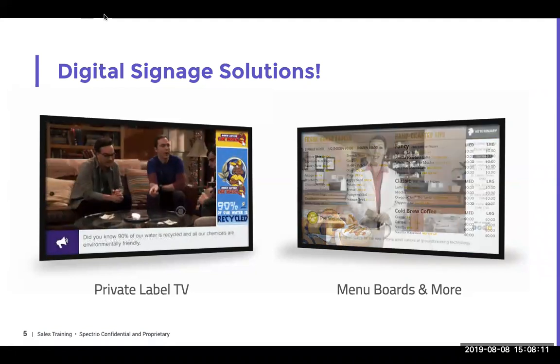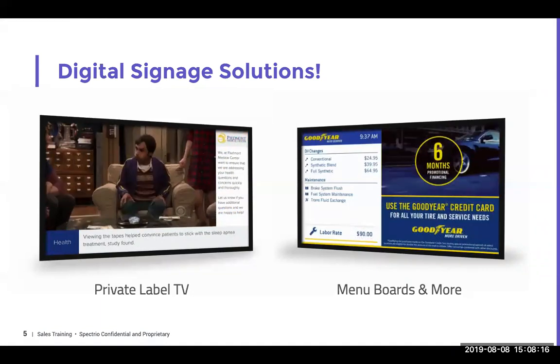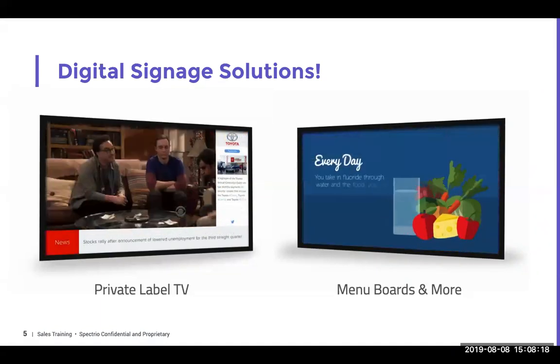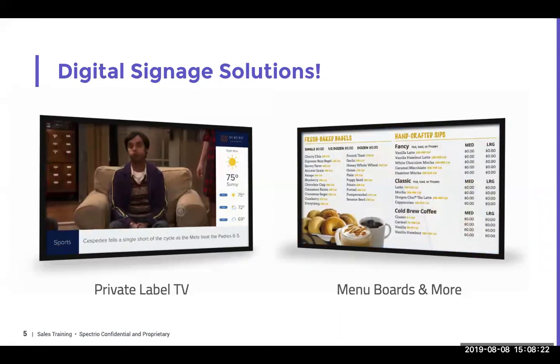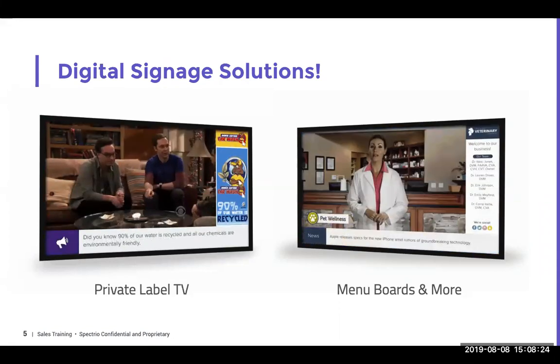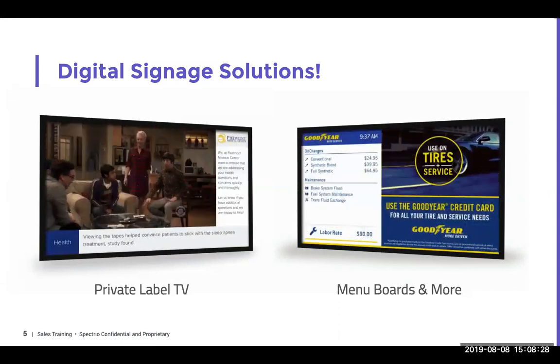So before we jump into that, we'll give you a quick history about Spectrio because I'm sure we are brand new to everybody on this call. But I wouldn't be surprised if you've interacted with a Spectrio product in a retail environment. And as we go through these slides here, Camille, next one's good. I'll break that down a little bit more.